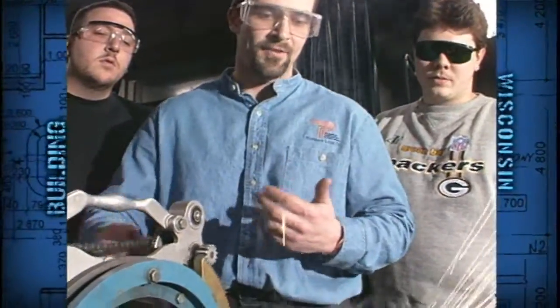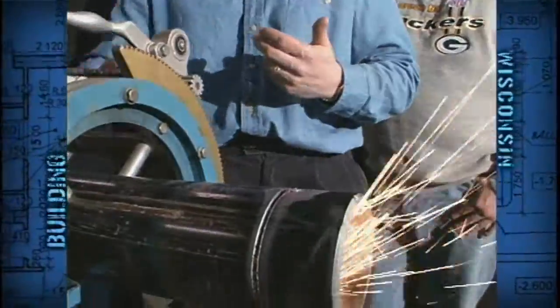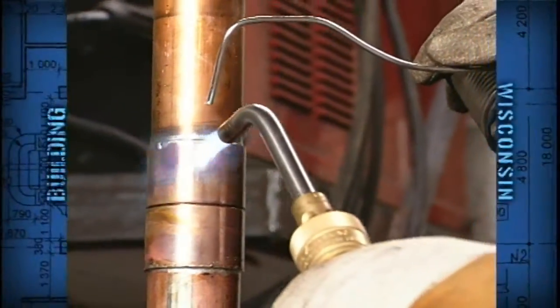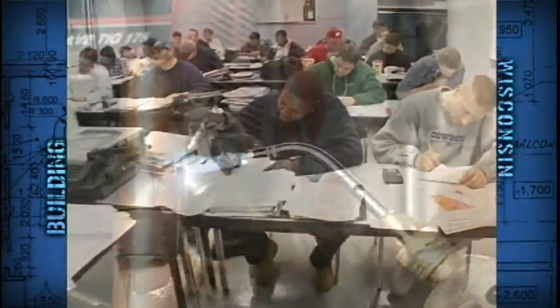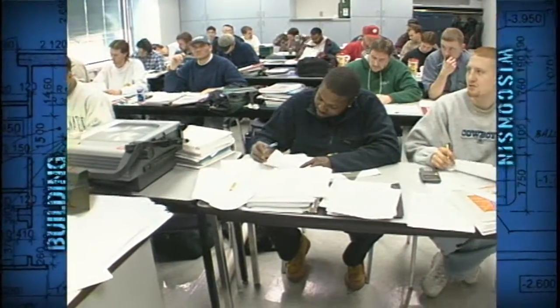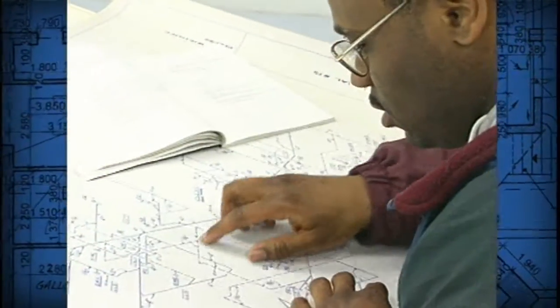Plumbers Local 75 really pushes training. We spend quite a bit of time doing continuing education. After your apprenticeship is complete, they offer a lot of different classes focusing on products, materials, and different techniques. The code changes routinely. Every year there's code changes, and without the education that the union provides us, you're just not going to stay up with the times.